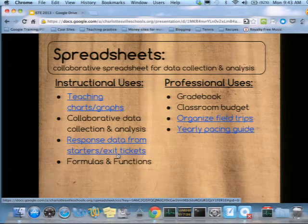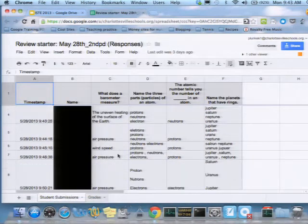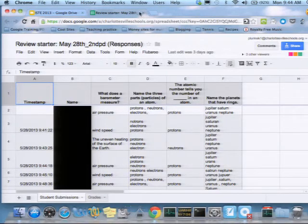The response data from starters and exit tickets, this was great for the class that I worked with. We were doing the astronomy unit. And being able to know right away if those students knew the answers to the starters before we went over them so that we knew exactly and gave them immediate feedback, which was great for the students.